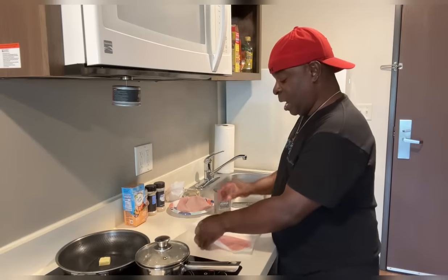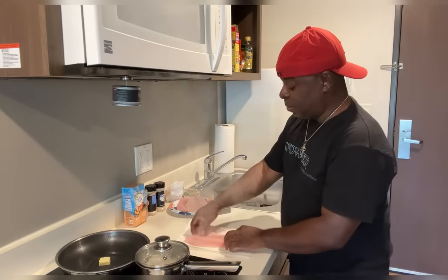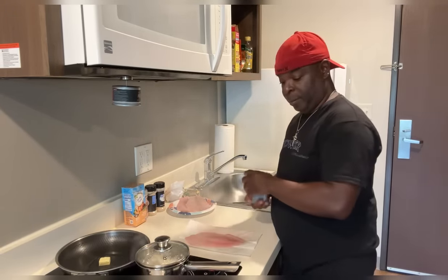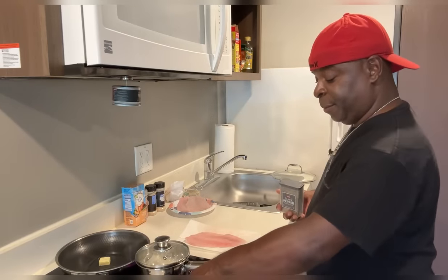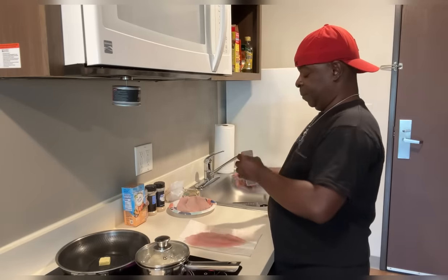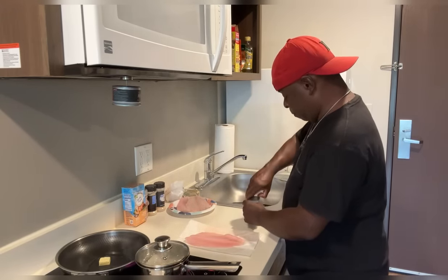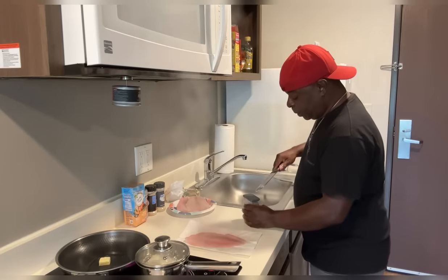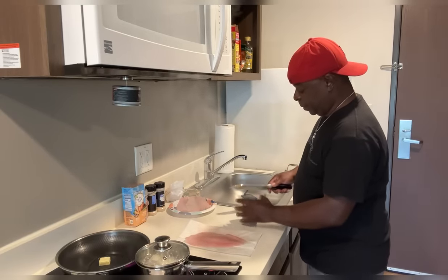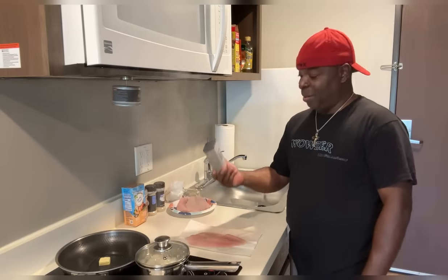So in the meantime, I'm going to go ahead and season this fish up right here, this piece right here. I'm going to get that going a little bit. Brand new pepper, baby. Brand new pepper.